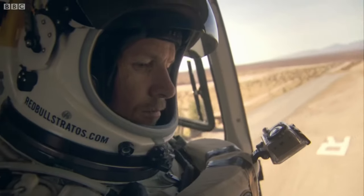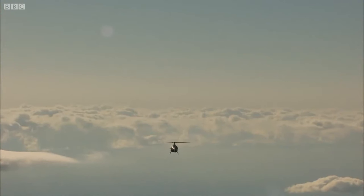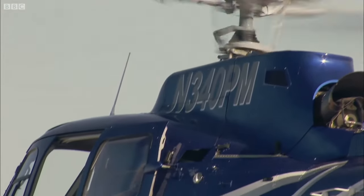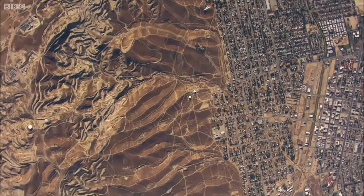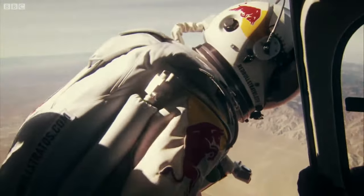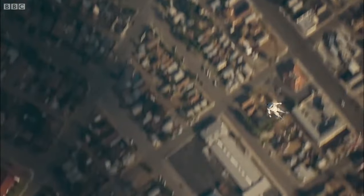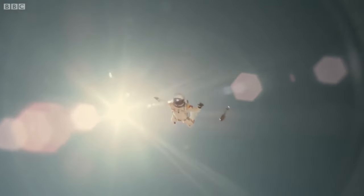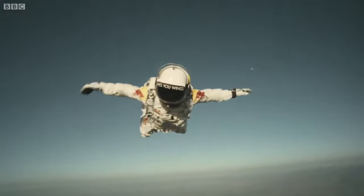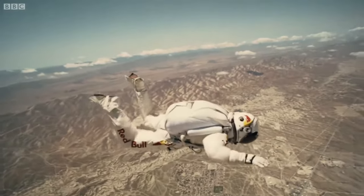The scientists want to analyze the aerodynamics of Felix in flight. It's the kind of low-altitude jump that Felix is used to. But wearing the suit, even unpressurized, makes it a challenge. It's like watching a hawk in flight. I deal with aircraft and we make machines to do certain flight dynamics. In this case, the machine is Felix.